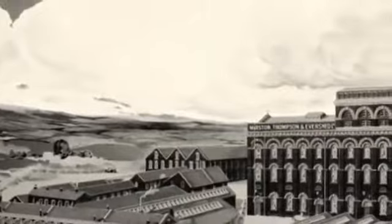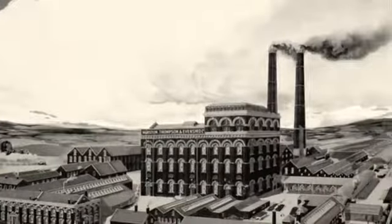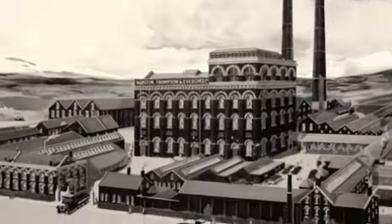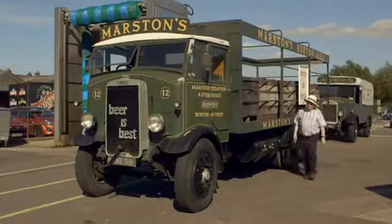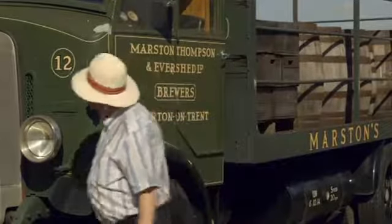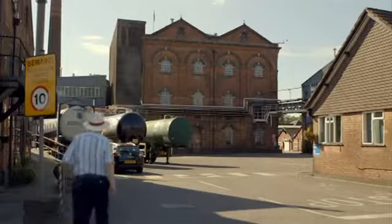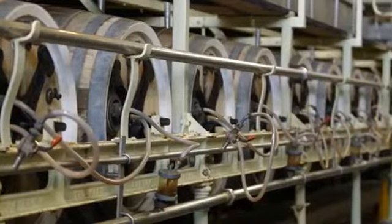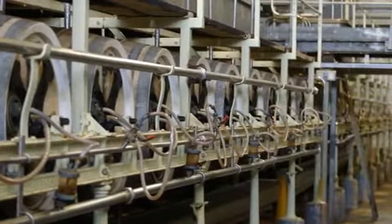For over 100 years, the canal would help transform Burton's long-established brewing industry. Then, rail and road transport took over. Marstons have been making their beer in the same way for centuries. For some people, it's more than a business, it's a religion, as one of the staff, Meryl Jackson, knows only too well. And to some people, it's the Cathedral of Brewing. The Cathedral of Brewing? Yes, very much so.